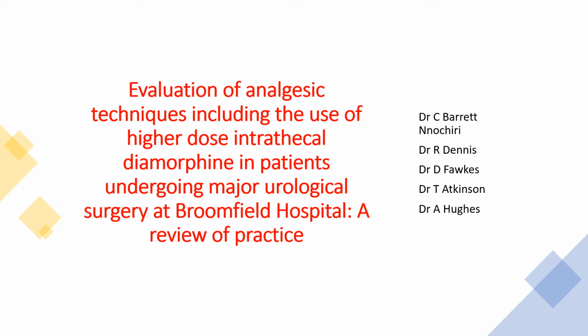My name is Conor Nnochiri. I'm one of the anaesthetic CT2s at Broomfield. My colleagues who worked on this project are Dr. Rory Dennis, one of our previous SHOs, Dr. Danny Fawkes, one of our previous senior registrars, Dr. Tom Atkinson, one of our consultants, and the consultant overseeing the project was Dr. Al Hughes, the perioperative lead for Mid and South Essex.